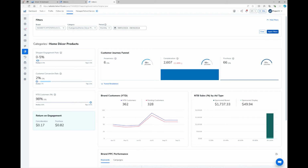So we like to understand brand metrics to figure out, hey, is our conversion rate good compared to the rest of the category? So as you can see here, when we're looking at all of home decor products, which is really broad, I would recommend niching down even further for others. You can see our conversion rate's only a 2%, but the category is a 7%. That's really important to understand.